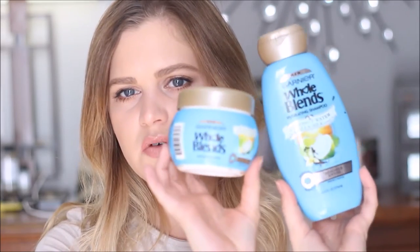So if you want to check out the new line from Garnier, I really have been enjoying that. I'm using the green one now, and I feel like my hair is pretty shiny because this morning I used the mask, which I got in the green packaging as well, and I feel like it is very, very hydrating and makes my hair very shiny.